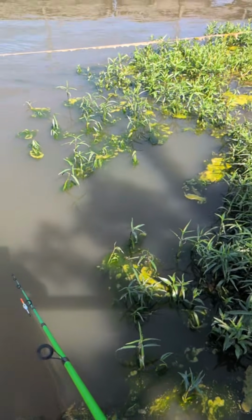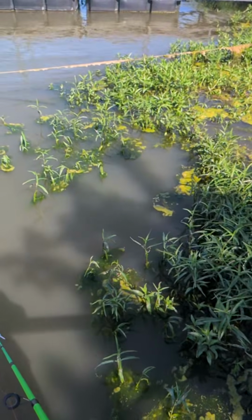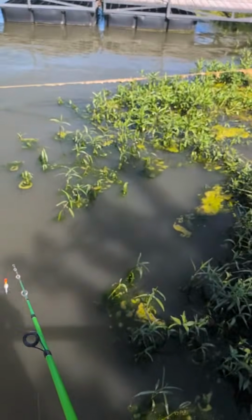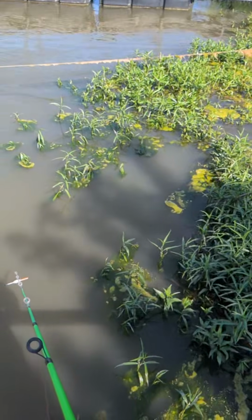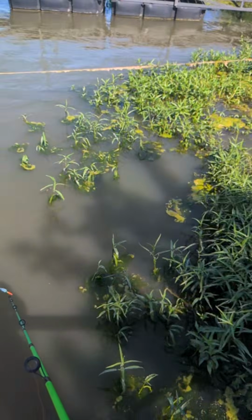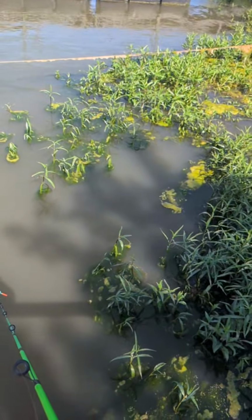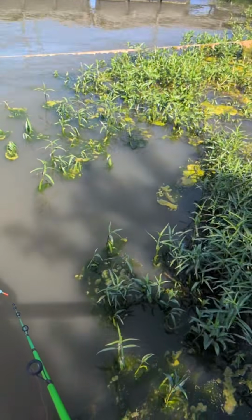And snap the pole. Oh man. Snap the, oh dude. That sucks, man. There are a few rods that I have that aren't cheap, like my medium heavy rod that I have. I do have it with me. That rod is not cheap at all.